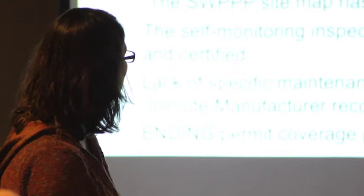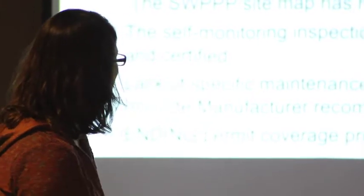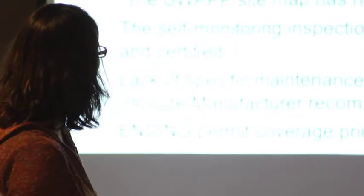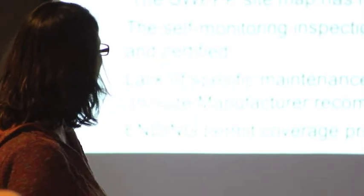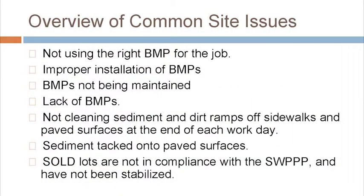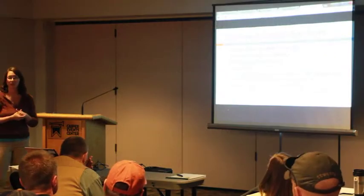Your inspection reports are not signed and certified. You don't have a specific maintenance schedule for BMPs. And then you've ended permit coverage prior to final stabilization. You haven't met those revegetation requirements, stuff like that. Site issues: you're not using the right BMP, you don't have it installed correctly, you're not maintaining things correctly. Those would be the big ones.